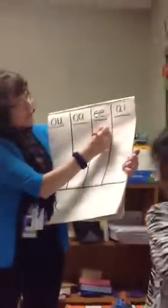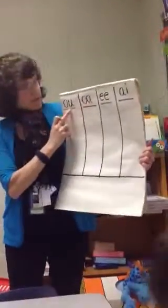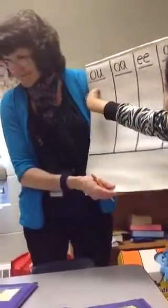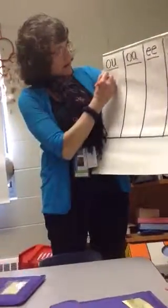Right, now I'm going to say the word feed. F-E-E-D. Okay, so what column does it go in? E. This one. Okay, this is very similar to the things that we did for quite a few weeks. All right, this one. What does this say? Oh. What does this one say? Ow. I'm going to say the word found. Which one does it go in? O-U. Oh, you silly. Right? All right. So how are we going to spell found?